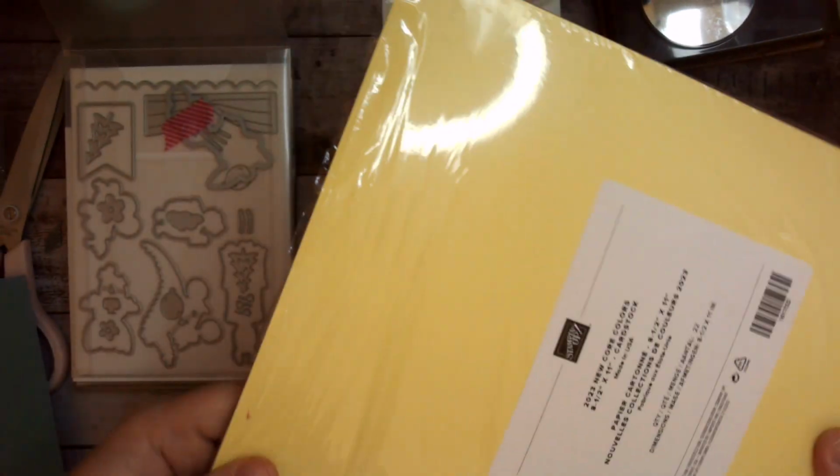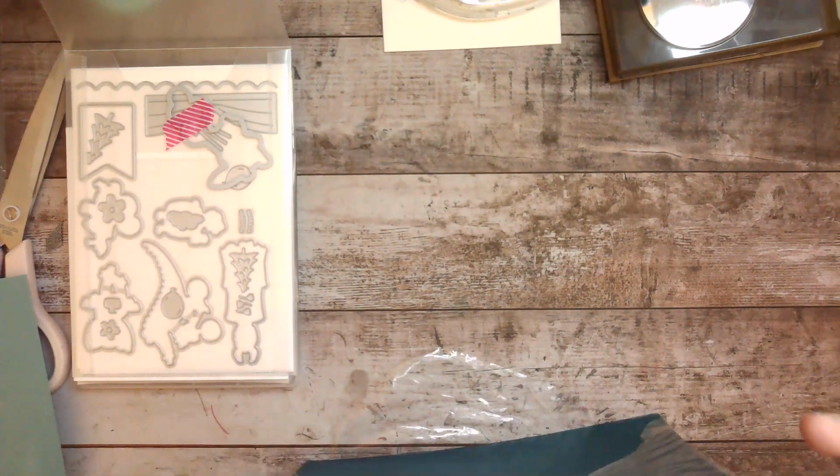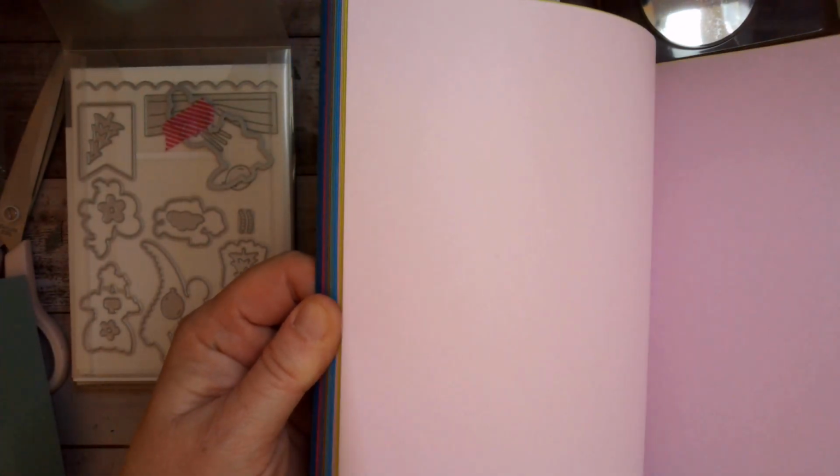With the new catalog, we are also going through a color change. We have some colors that are leaving, which some I'm a little bit sad about. One of them is Bermuda Bay, that was one of my favorites. But to make room for these amazing new colors, we had to get rid of some others. So I'm going to quickly go through and show you some of the new colors.